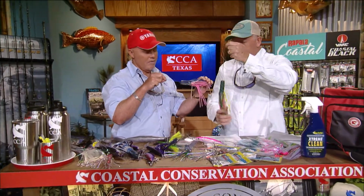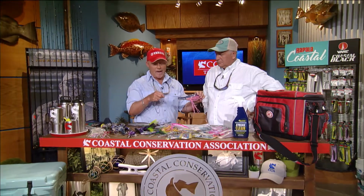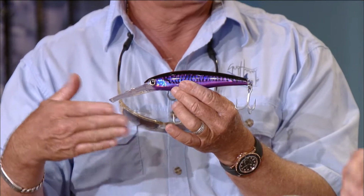So let me ask you, Dave, would it be possible if you're a guy that wants to troll 6 to 8, 9 knots, you could run these guys up on the top or just below the surface? For sure. And then you could potentially put in your spread some deep diving Rapalas so you could actually fish maybe 4 lures at the same time, correct? I caught most of my wahoos going between 5 and 8 knots.